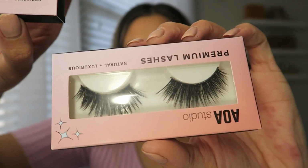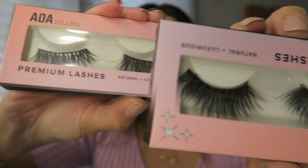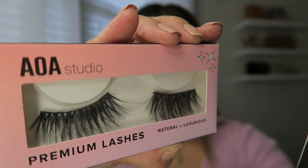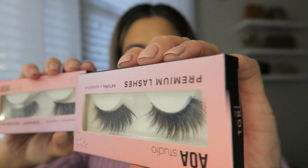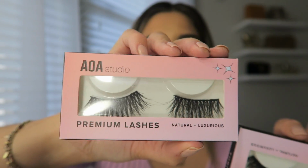And then for the premium lashes, I am overall happy as well. There were a couple that I don't see myself wearing that often, and that's probably Vanessa and Tori. They were good, but they were a little bit too thick and too long for me. This one is Tori, and this one is Vanessa. This one I don't think I'm really liking just because of how thick and long it is. This one is okay. I just don't see myself repurchasing it again.